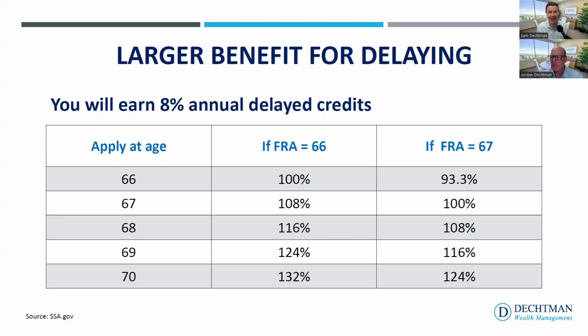If we are to look at the other side of filing in terms of delaying, we see that we get an increase. So for every year that we wait, we get an 8% increase through what's called delayed credits. So if we start here with the middle column, if your full retirement age is 66 and you wait until you're age 70, you would receive 132% of what you would have gotten. And at age 67, it would be 124. It's less for 67 because you've only had 3 years beyond your full retirement age to accumulate those 8% increases on a yearly basis.